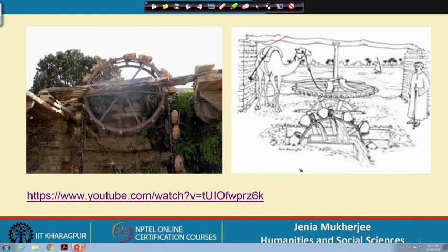So this was how the Sakya used to work, and very interestingly it is still operational in some of the villages in the northwest province. For example, now we'll see an interesting video which shows how the Sakya is still under much use in a particular village in Pakistan, which is in Punjab, more specifically Punjab, Pakistan. So there we'll see how the Sakya is still functioning in that village. So let us watch the video.